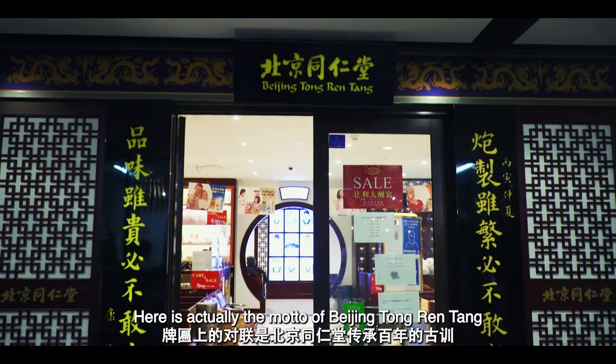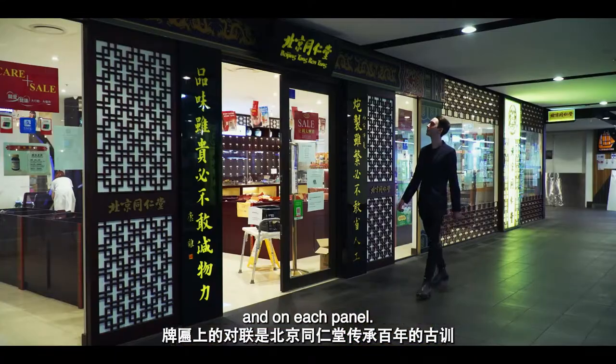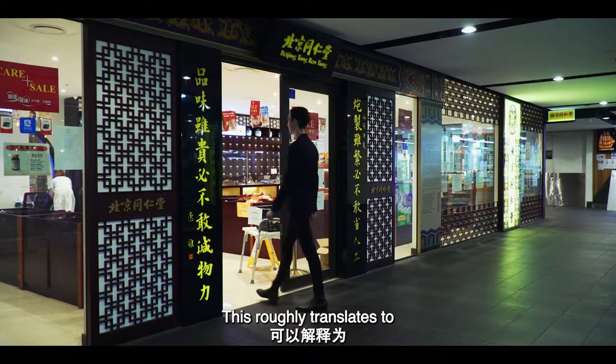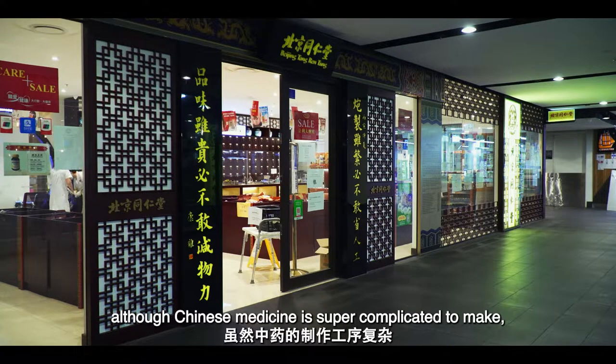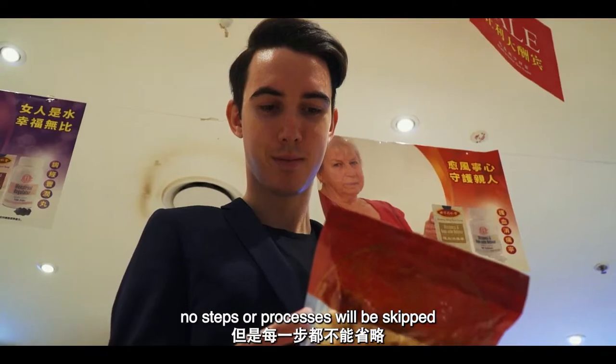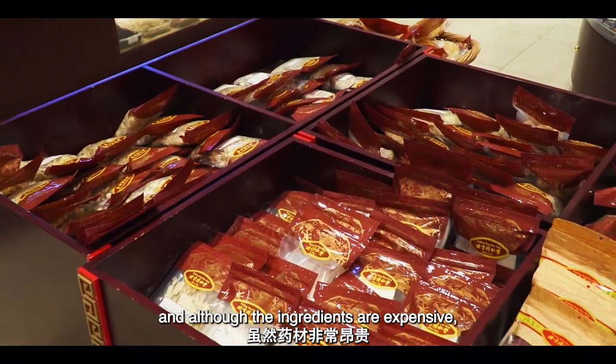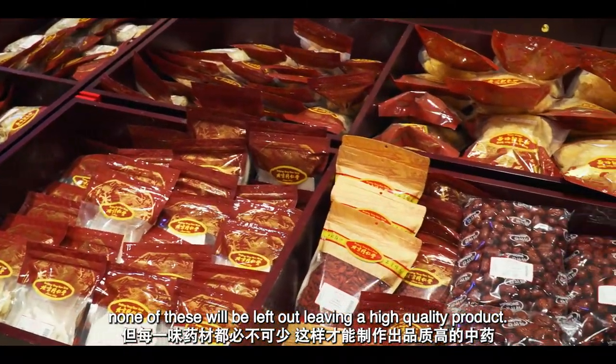Here is actually the motto of Beijing Tongrentang, and on each panel, this roughly translates to, although Chinese medicine is super complicated to make, no steps or processes will be skipped. And although the ingredients are expensive, none of these will be left out, leaving a high quality product.